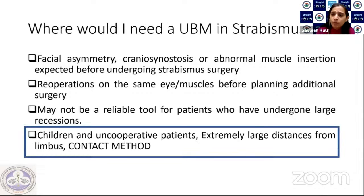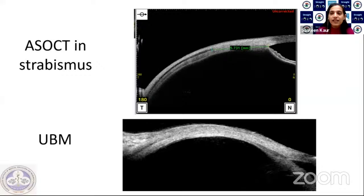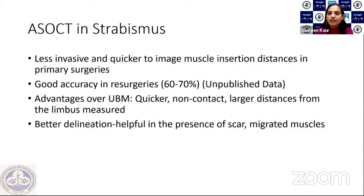In children and uncooperative patients, here is where the second modality comes in, that is the ASOCT, which is non-contact. It's better, it's clearer, and we are in the process of publishing it. We did publish our views in JAPOS, and now I think it does give good accuracy in resurgeries also, despite being a non-contact method, and better delineation of scar and migrated muscles.